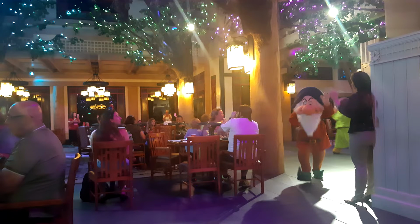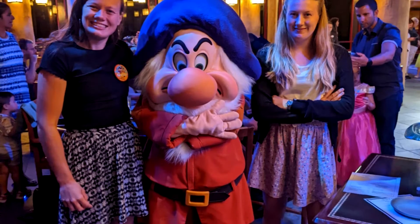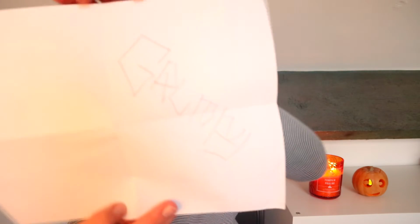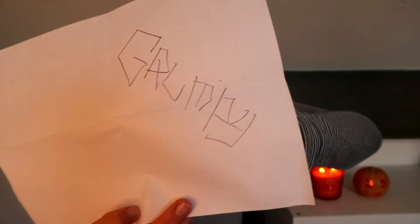Grumpy also came around to our table to talk to us. My sister asked him how his day was going, and he just looked grumpy. So he was very much staying within character. Anyway, I asked for his signature, so here it is, if you can see. So this is the back of the menu that I received.